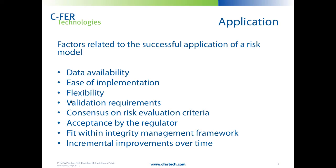The availability of data, the ease of implementation, basically the trade-off between the effort put into solving the model and the knowledge required to do so, compared to the value we get from the output. The flexibility to account for varying situations that operators face. Validation requirements, the consensus on a risk evaluation criteria, which has already been brought up.